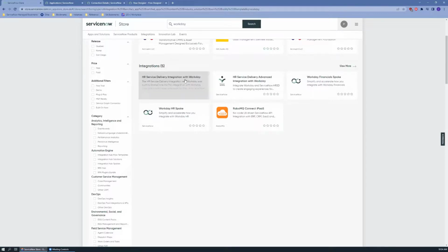But these other options here, such as the actual integration, are going to provide not just the spoke, but also really the use of that spoke. So it's like enabling that to be actually beneficial in your instance.